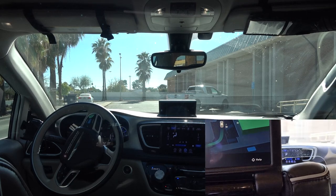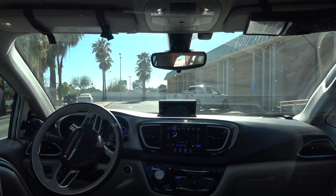Please check your surroundings before exiting the vehicle, and remember to close the doors after you exit.